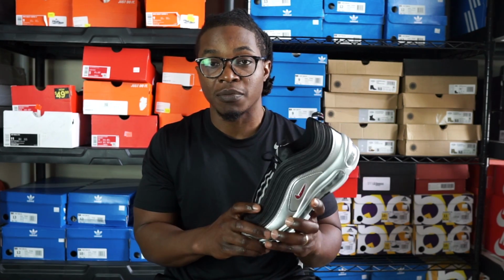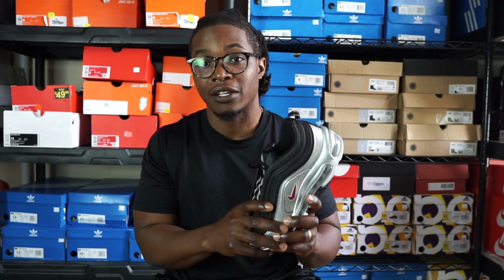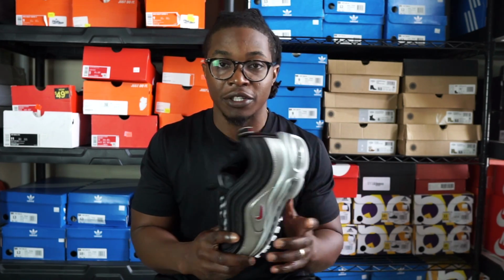Next up, we got a pair of Air Max 97s, and this is kind of like that silver bullet colorway, but it does have like silver and black in it. And this one is size 6.5, so it's kind of a tough size, kind of rare. I didn't see too many sales in this one, but for the most part, the ones that did sell went for about 120 to 130. And this shoe is really dope, just a tough size, so we'll see how long it takes to sell. I'm not expecting it to sell really quickly, but when I come across Air Max 97s, 98s, I usually always grab them up.